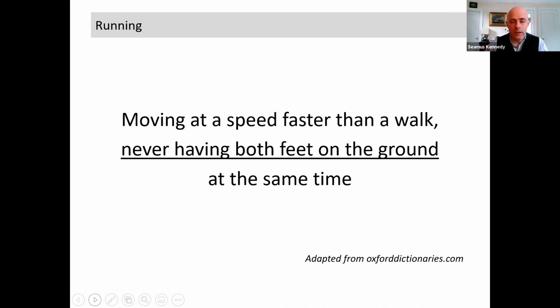And if you were in the speed walking in the Olympics, that's what the judges will look out for. They'll keep an eye on you and they'll follow you and they'll make sure that one or both feet are on the ground at all times. And if not, you get a flag. And if you get, I forget, 3 flags, you're out of the event. And then the arguments begin. But that's the basic definition of running.